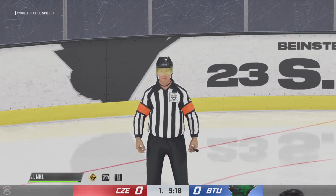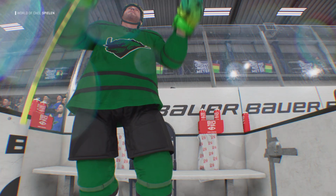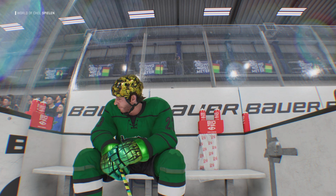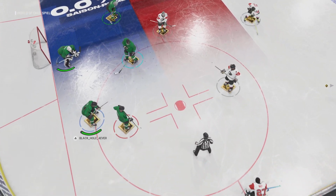Let's get the official decision. Well, in this situation, he is going to get the tripping call. I thought he had good position there on his opponent. James fishing for the puck. Just used his stick, and it got into the skates. Tripping is the call. A chance to capitalize here on the power play.